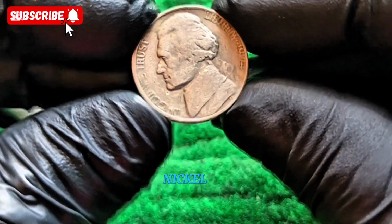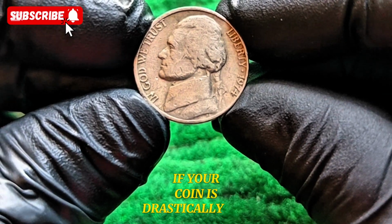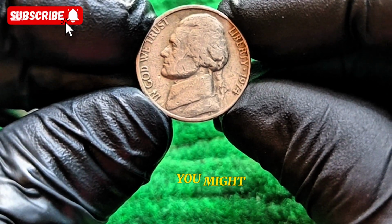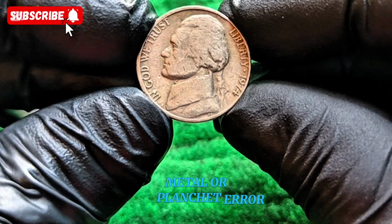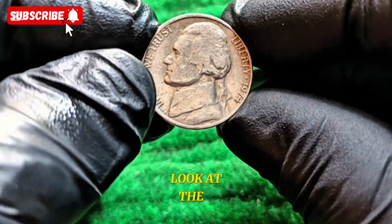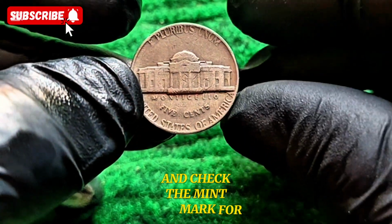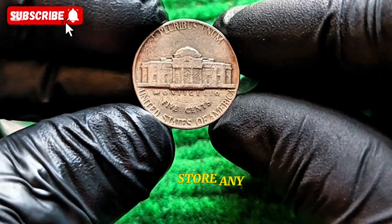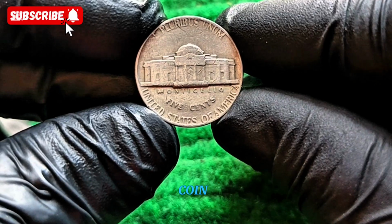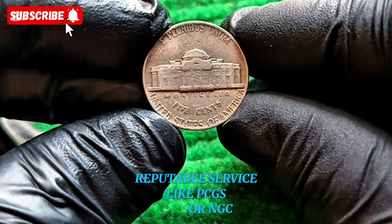If you're wondering how to check your 1974 nickels for value, start by weighing them. A standard nickel should weigh 5.00 grams. If your coin is drastically lighter or heavier, you might have a rare off-metal or planchet error. Use a magnifying glass or jeweler's loupe to inspect the details. Look at the steps on Monticello, examine the date for doubling, and check the mint mark for signs of repunching.